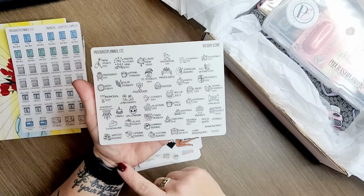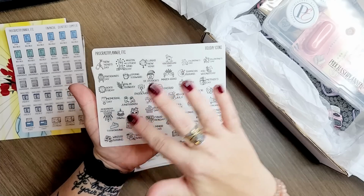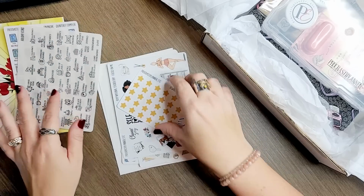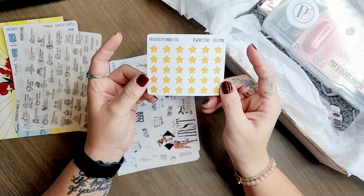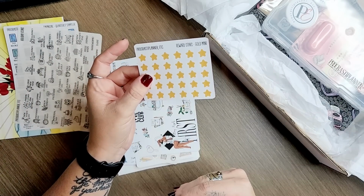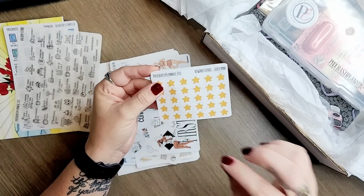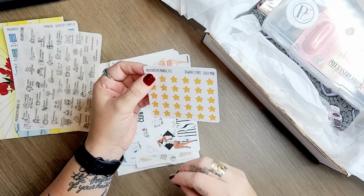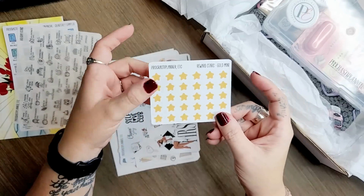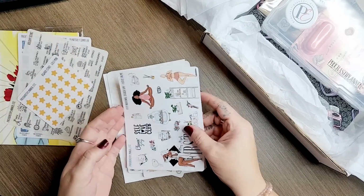Then there's holiday icons, and these are basically vellum stickers, and they have all the holidays for the year. Gold stars, which I love because I was just thinking to myself, I'm tracking those top tasks for the day. And I was thinking that I would love to add a gold star onto the days when I followed through with those tasks. And then miraculously, I got a little gold star sheet to use in that planner page.